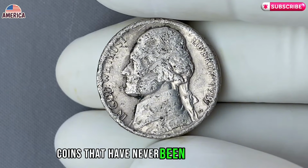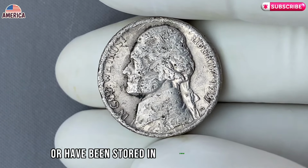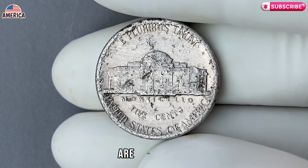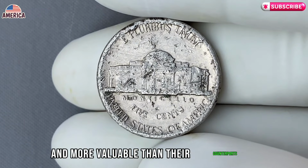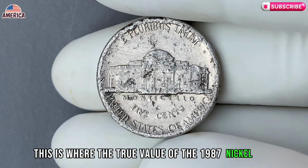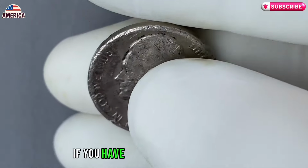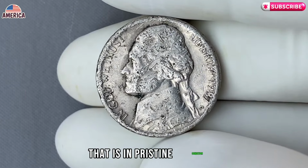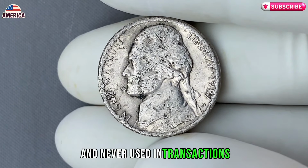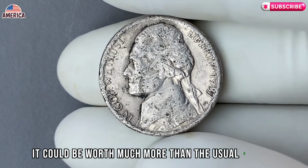Coins that have never been in circulation or have been stored in excellent conditions, free from scratches or other signs of wear, are much rarer and more valuable than their counterparts. This is where the true value of the 1987 nickel lies. If you have a nickel from this year that is in pristine condition, one that has been carefully stored and never used in transactions, it could be worth much more than the usual 5 cents.